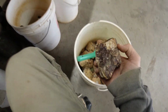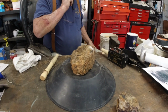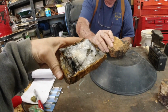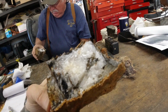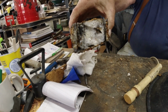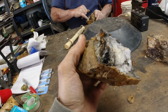Oh boy. Look at the first one. That's a nice piece. Okay, so there we go. Oh yeah, nice. That's cool. There's some crystal structures in there. Wow. What an interesting, it's almost like a framework all the way around it. See that? Yeah. Wow. And there is some nice crystallization going on right there.